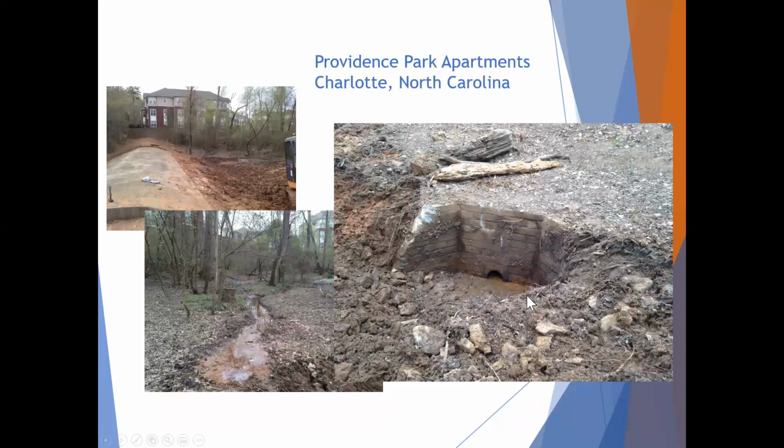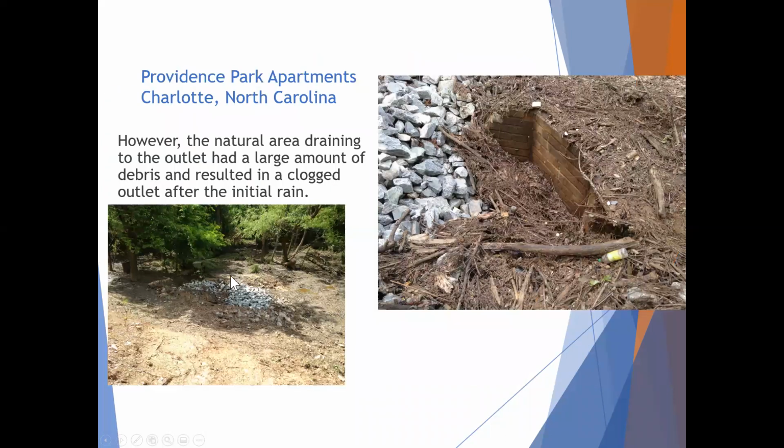Another example, we did an apartment project in Charlotte. We worked with a contractor to help clean it out. We found this head wall that was basically buried. You can see where the debris line was. I'm not sure how it was even draining at all, but it had a natural stream flowing through the area. We cleaned it out, put riprap around it, and got it clean, but it's a very natural area.